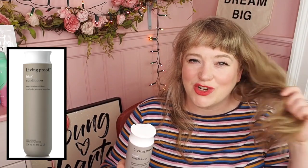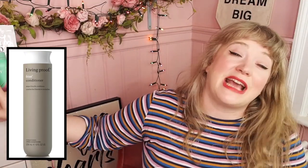It's quite fine. It's quite flyaway. It gets quite frizzy. It's got a natural curl, which has basically dropped into frizz as I get older. I really like this. I thought it was really good. It came with a shampoo.